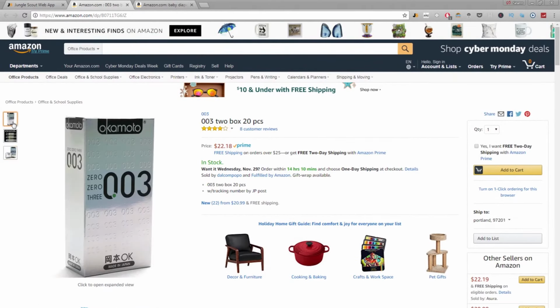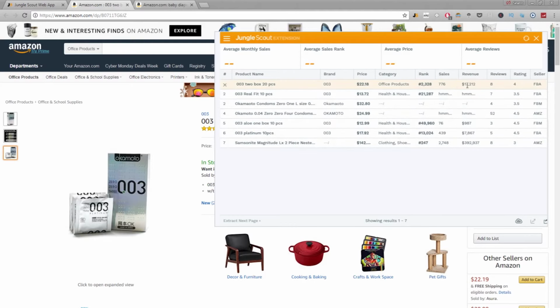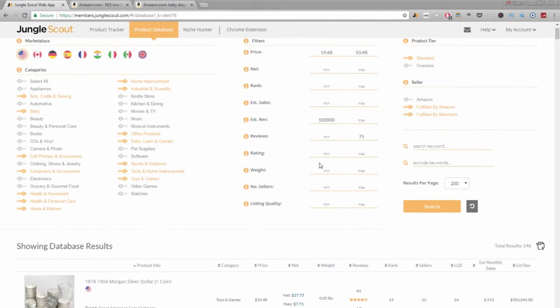So, piss poor images, terrible key features, horrible title. Insane. So he's moving around 700 units a month. That's crazy. That is nuts.